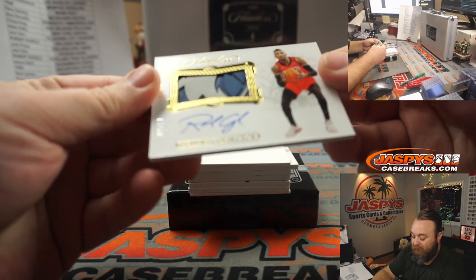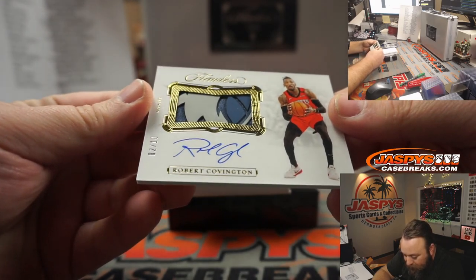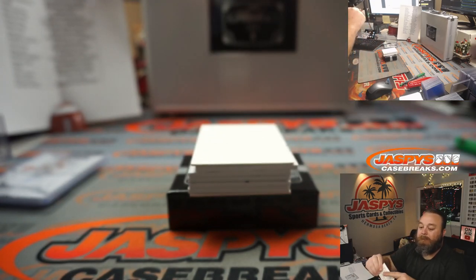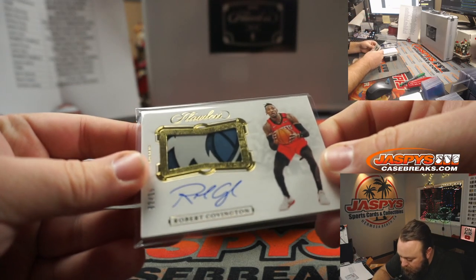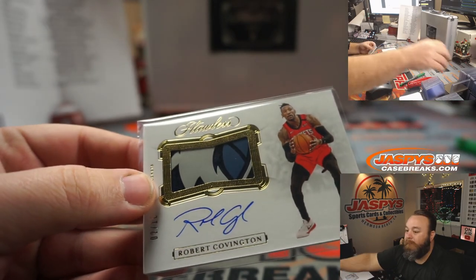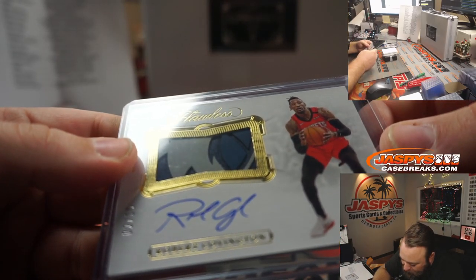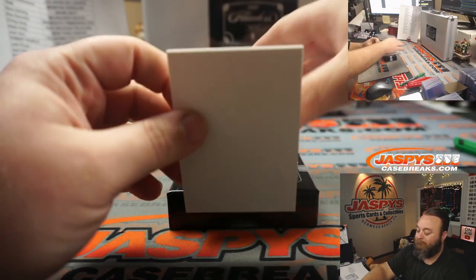Wow, look at the patch on this. 2 out of 10, Robert Covington. Houston Rockets. Wayne Stopp. What is that from? Oh, it's their rocket, I think, right? Is that from Minnesota? That's what I thought, but yeah, it's gotta be. Interesting. Pretty cool patch, though.